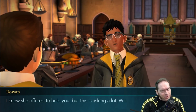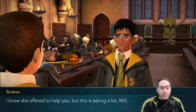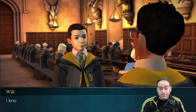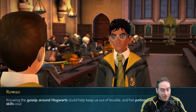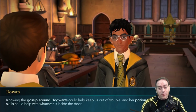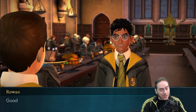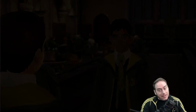I know she offered to help you, but this is asking a lot, Will. You don't know her at all. That's true. It's a good point, Rowan. Shut up. I know, but I really think she could help. Knowing the gossip around Hogwarts could help keep us out of trouble, and her potion skills could help with whatever is inside the door. Good luck, Will. Just let me know when you're ready to execute the plan.